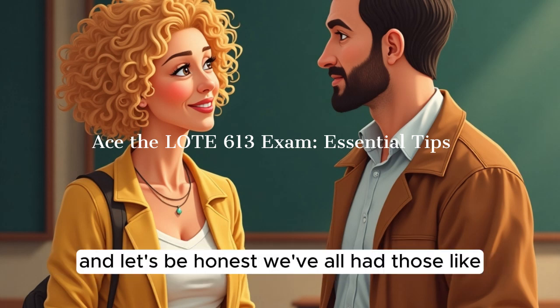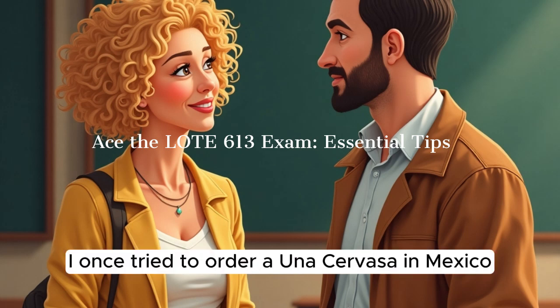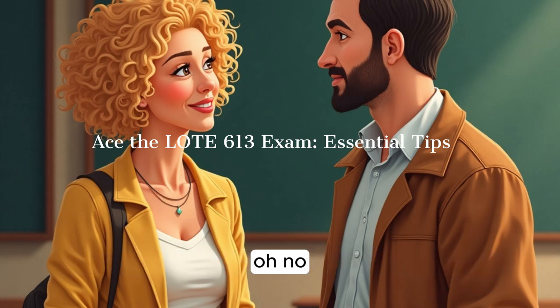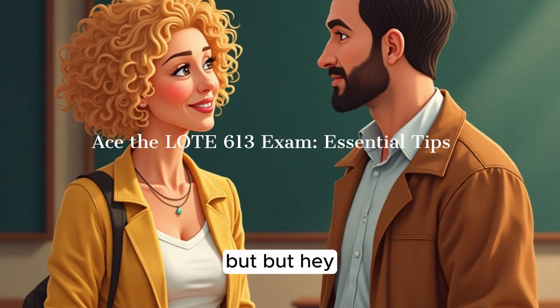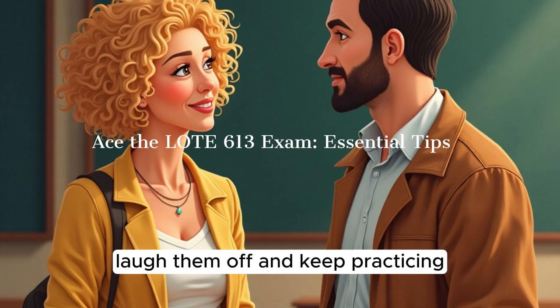And let's be honest, we've all had those awkward moments when trying to speak a foreign language. Oh, absolutely. I once tried to order una cerveza in Mexico, and I accidentally asked for una cabeza, a head. Oh, no. I know. I bet the bartender got a good laugh out of that one. Oh, yeah. But hey, it's all part of the learning process, right? Exactly. Embrace those mistakes, laugh them off, and keep practicing.